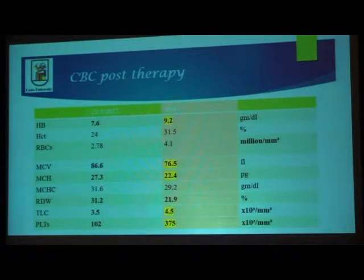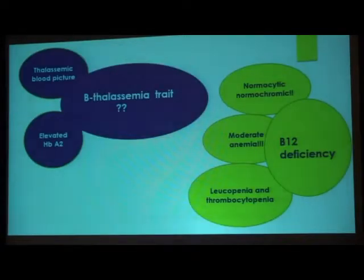In our follow-up CBC 1 month after initiation of therapy, her hemoglobin increased from 7.6 to 9.2. Now she has microcytosis and hypochromia, and TLC and platelets reverted back to normal. Back to our slide. These findings are explained by the B12 deficiency the patient had. The patient also had high LDH, and we will comment on this in the next slide.